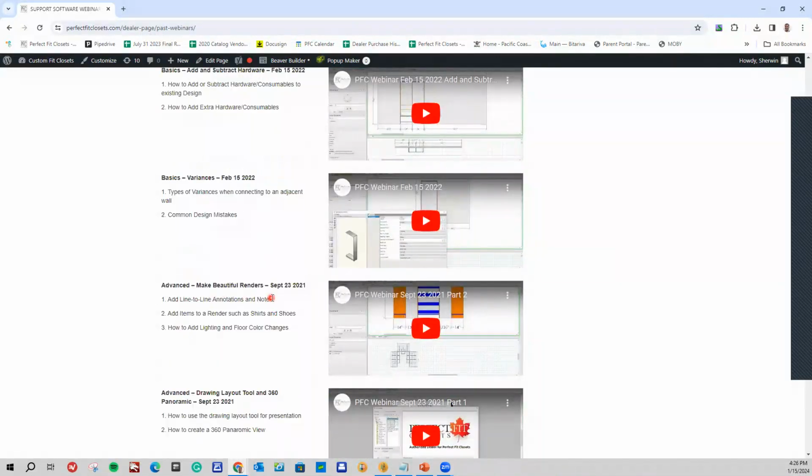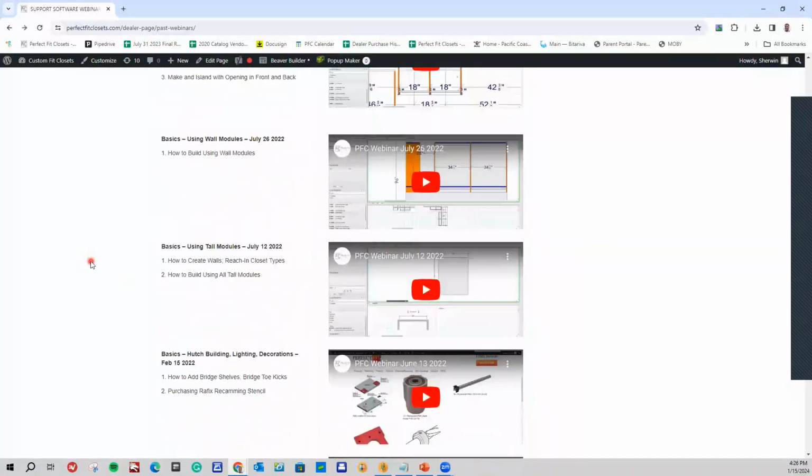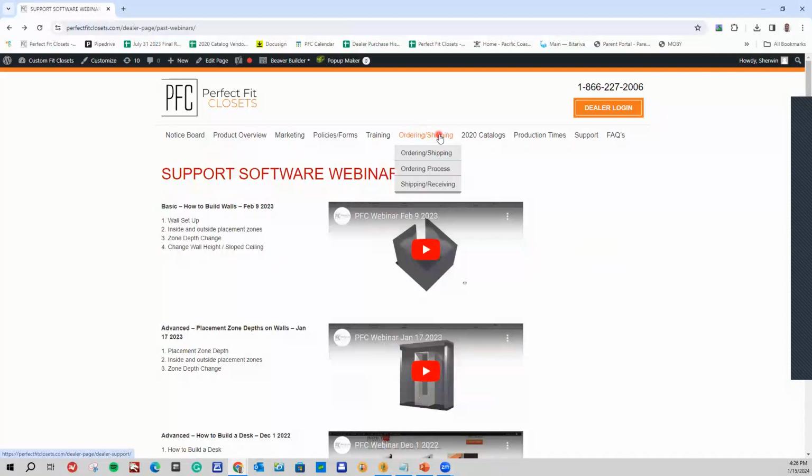How to make beautiful renders on September 23rd, 2021. How to add line-to-line annotations and notes. Add items to a render such as shirts and shoes. And how to add lighting and floor changes. We go back to our PDF page.